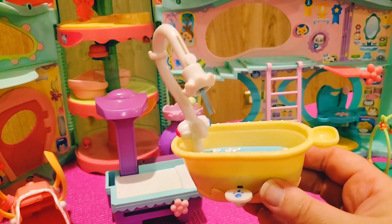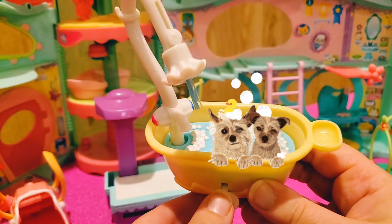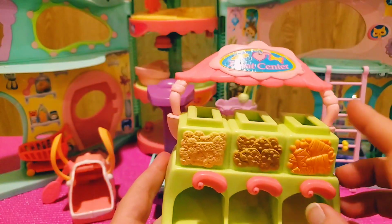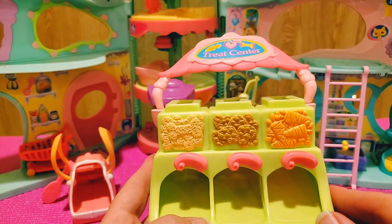And here we've got a bath, because when you have so many pets, you have to make sure that they stay clean. Here's our treat center. We put the treats in top, click the little lever, and the treats come out the bottom. How fun is that?